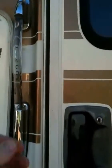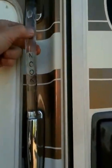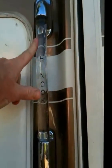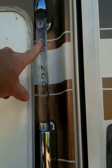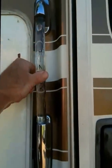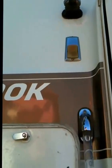So, there's the handle. The letters are kind of worn out there a little bit. But what's neat about the handle is it's clear acrylic maybe. And when you turn the porch light on, the handle lights up. I just thought that was a neat feature. And there's the little porch light and the camera up there.